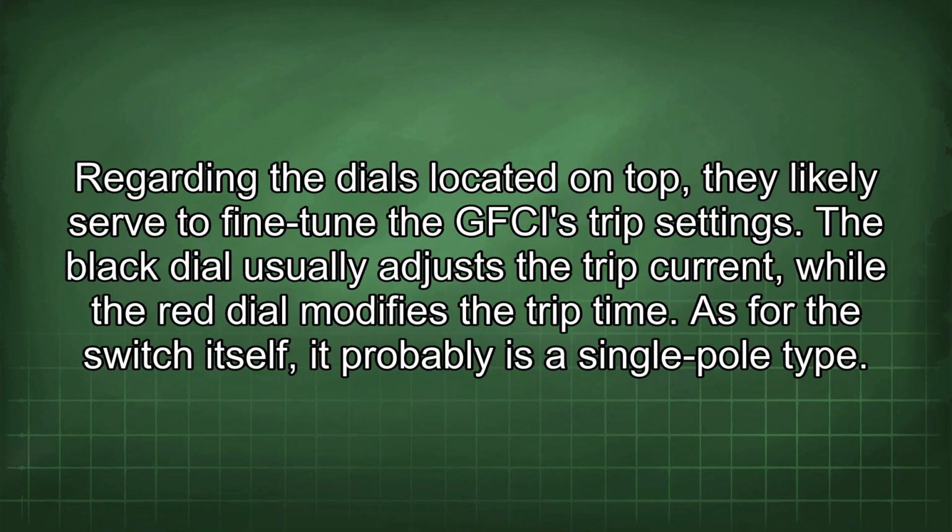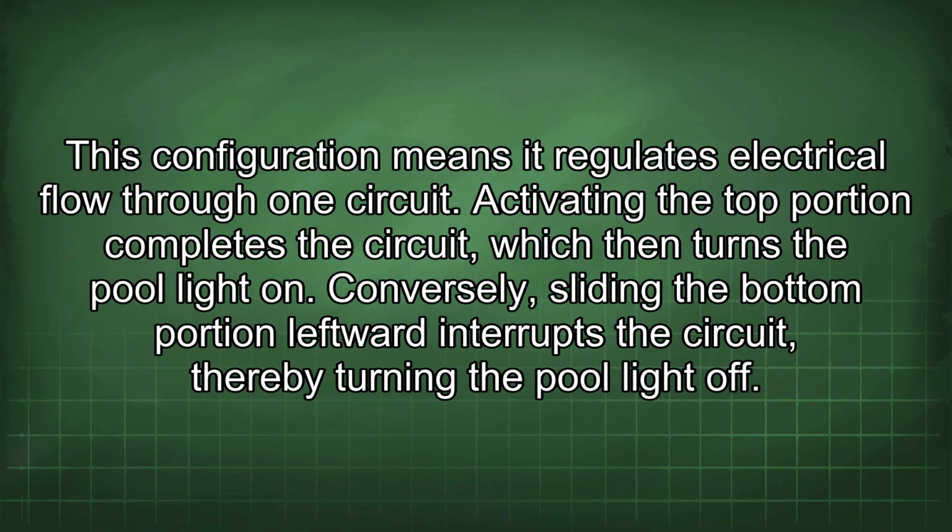Regarding the dials located on top, they likely serve to fine-tune the GFCI's trip settings. The black dial usually adjusts the trip current, while the red dial modifies the trip time. As for the switch itself, it probably is a single pole type. This configuration means it regulates electrical flow through one circuit.